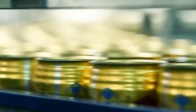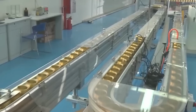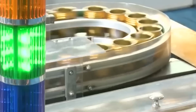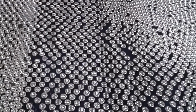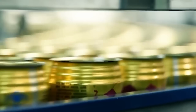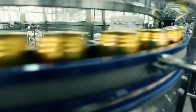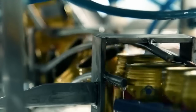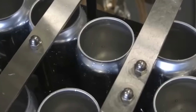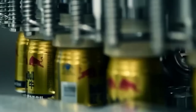Now, the perfectly formulated liquid faces its most critical transformation, becoming the finished product encased in that immediately recognizable slim can. Few people realize this distinctive packaging, which has become synonymous with the Red Bull brand, created one of the company's greatest manufacturing challenges. Empty aluminum cans arrive at the facility by the thousands, carried along high-speed conveyor systems into what resembles a medical cleanroom more than a beverage factory.